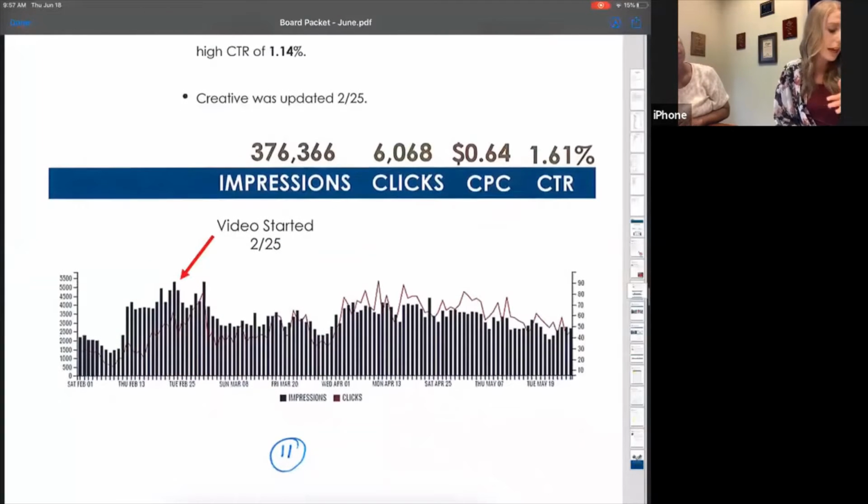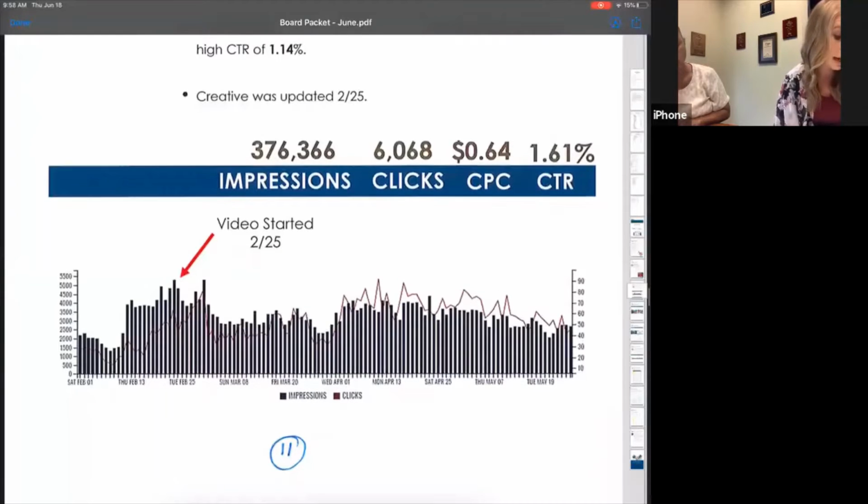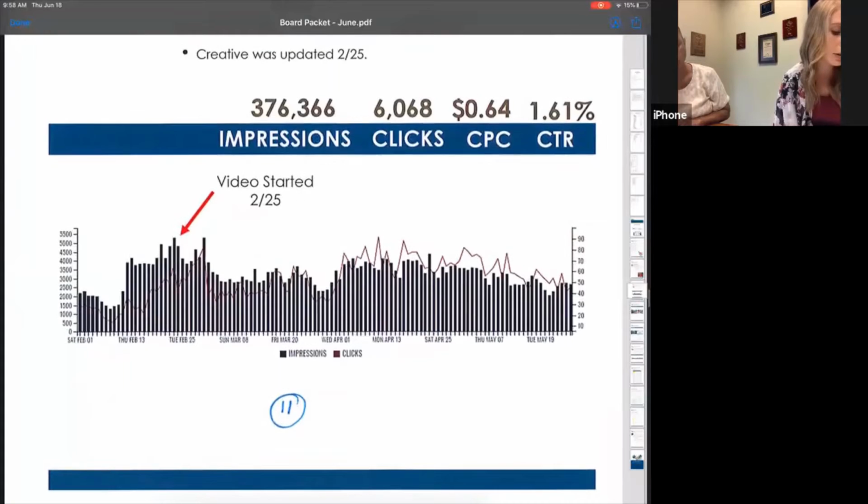With all of the ads, we've delivered over 300,000 impressions. They've been clicked on over 6,000 times, generated a cost per click of 64 cents, and a click-through rate of 1.61 overall, which is really, really good.